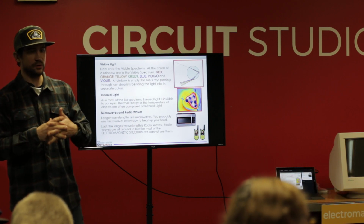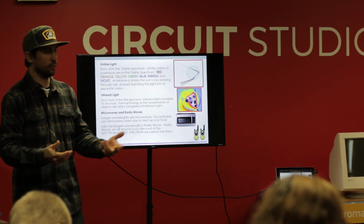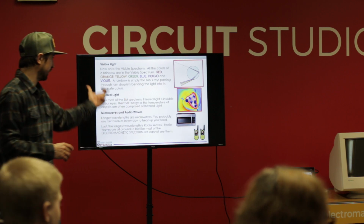So everything that's above absolute 0 Kelvin actually emits a wavelength of light. And so that's what infrared light is comprised of.